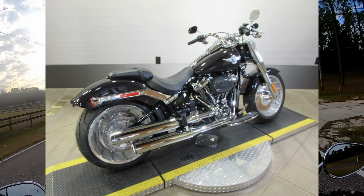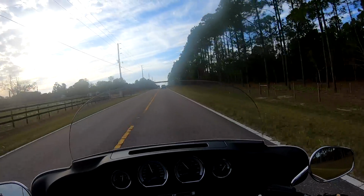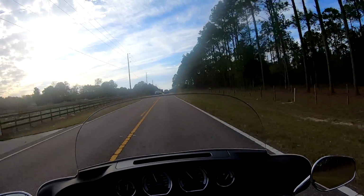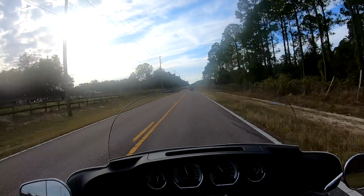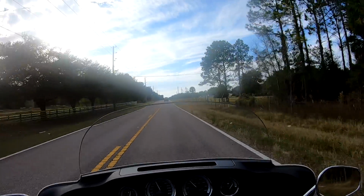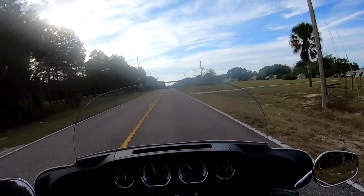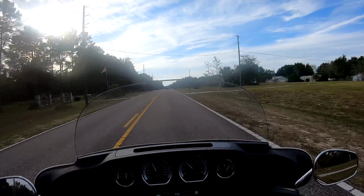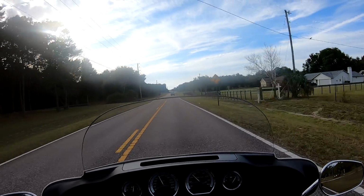And I kind of like that idea because I love the original Fat Boys from 1990 up until the present models. I love the fat fender look front and rear rather than that chopped rear fender they have now. And he did say it had, he didn't know what size tire it was, but it was a skinnier tire similar to what they had on the last Fat Boy. I think that was 2017.